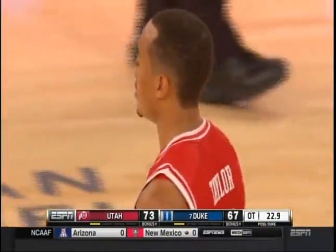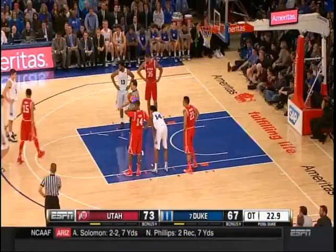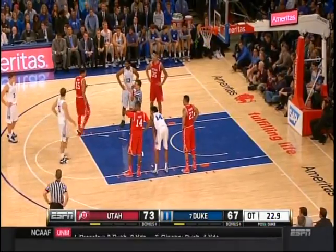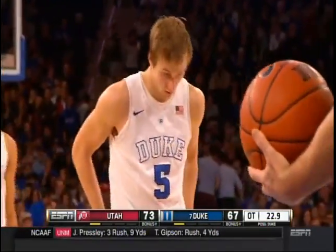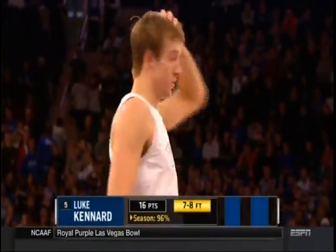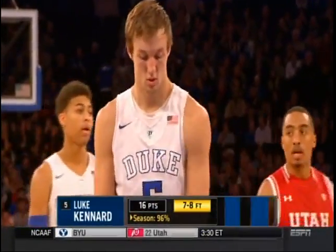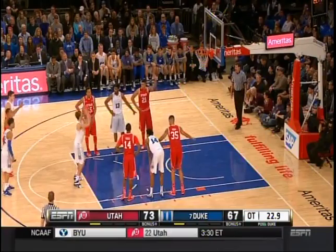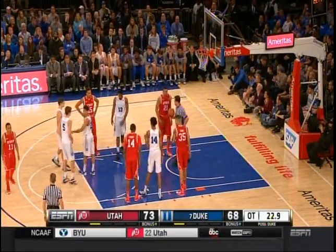But you've got to convert here and then go to full court pressure. And it's the double bonus. That's a huge whistle. Kennard, their best free throw shooter. He's been shooting well, 7 out of 8 today. He's missed only 2 all season long. That's pretty good. 2 out of 31 he's missed. That's not bad.